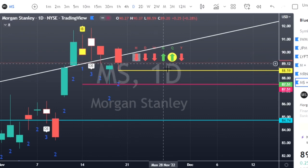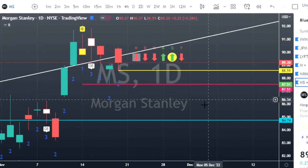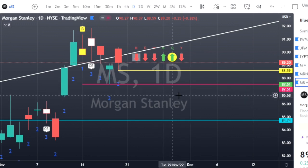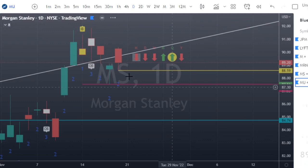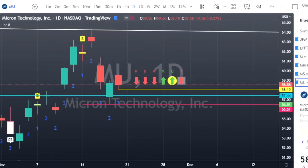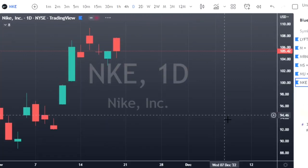Morgan Stanley, 2 up red, top of a broadening formation. We're going to look for puts at 88.59 and first targets at 87.51, which is also, staying with the theme, the trigger to go 2 down on the week on MS. MU, Micron Technologies, 2 up red, puts at 58.10, and what do you know? The first target at 56.51 is also the trigger to go 2 down on the week.